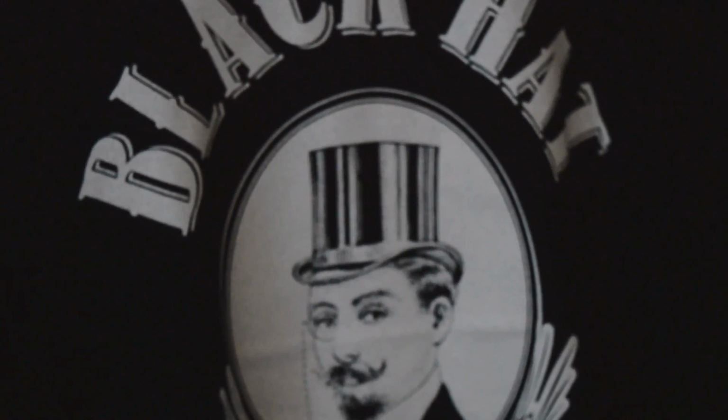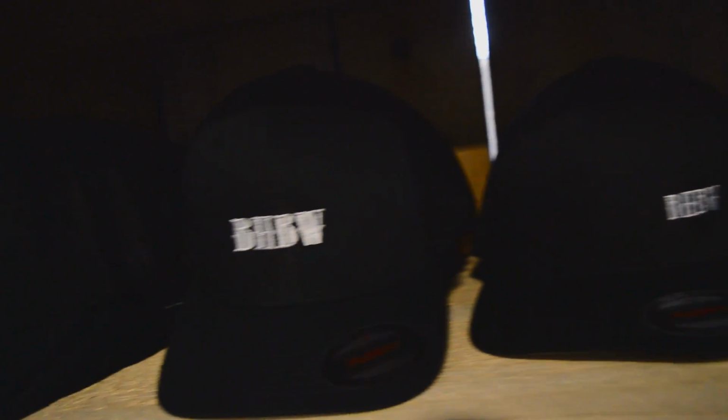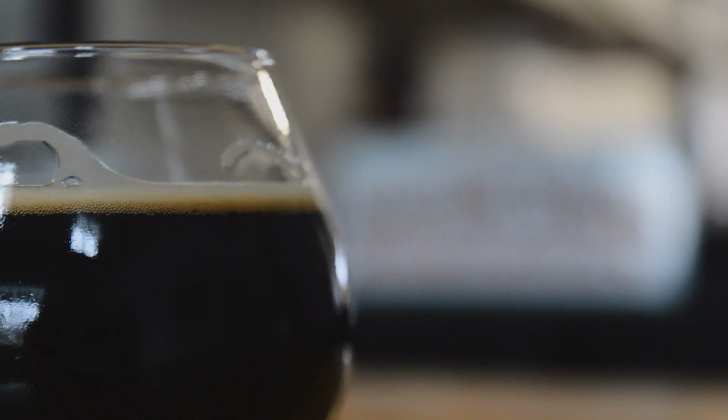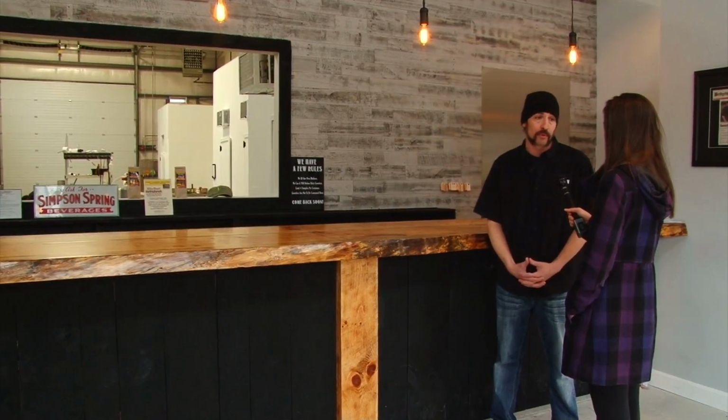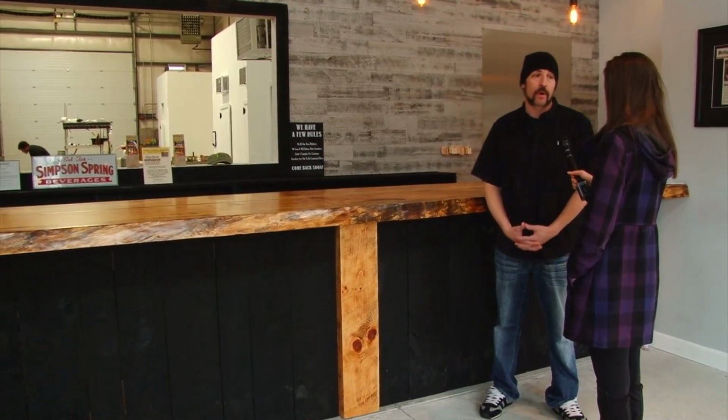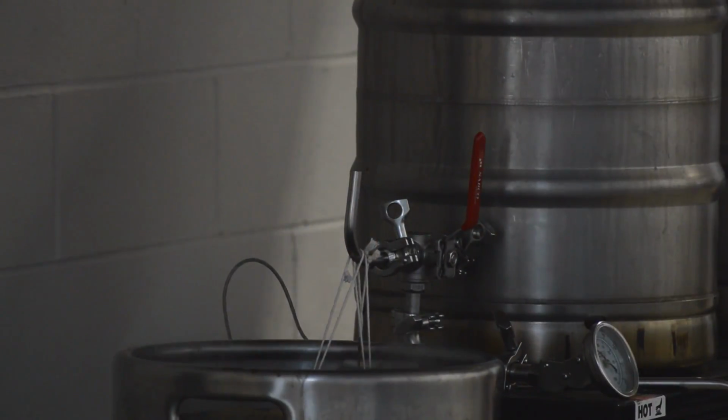Another way Black Hat sets itself apart from the rest? By using water from the oldest bottling plant in America. As far as I know, at this point, we're probably one of the few, or maybe one of the only breweries that don't filter tap water. We actually go out and we purchase our water. Everything pretty much starts with the water.